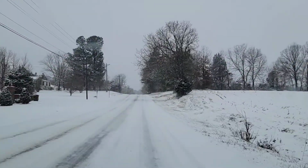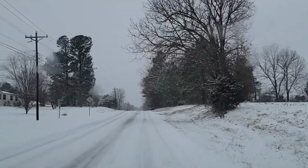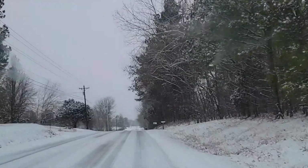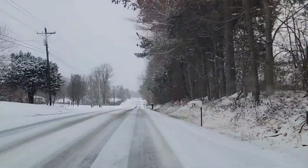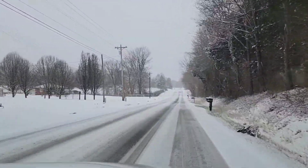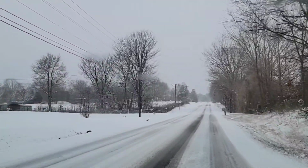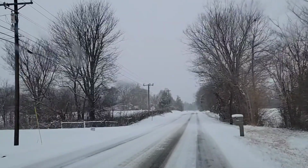The weather in my area has been so crazy. Like a few days ago, we were on a tornado watch and there was actually a tornado somewhere in Kentucky, but not very close to my house this time.